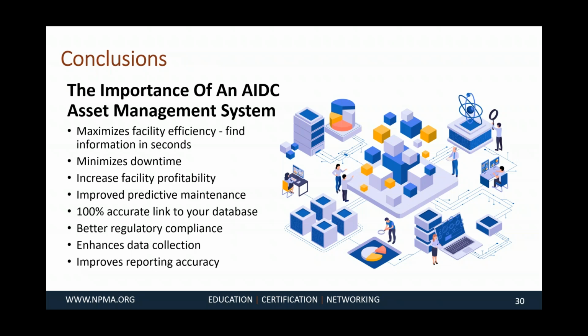100% accurate link to your database. By automating this process and putting the scanning in place, you have the ability to now have a 100% accurate database. Better regulatory compliance. Are you following all the rules? This is how you can do it. It helps with your data collection. So you're getting 100% correct data, and from that correct data, you're able to report more effectively, and you're able to use that data, use that reporting to make informed business decisions about your future.